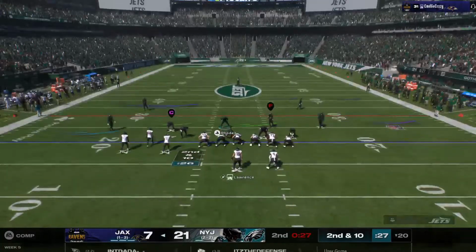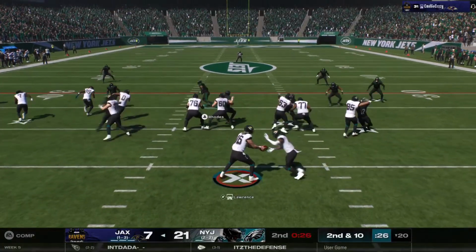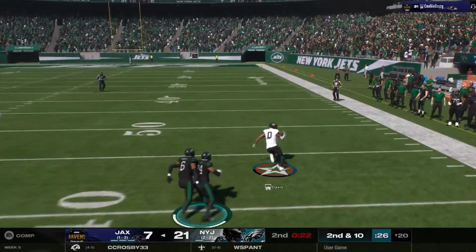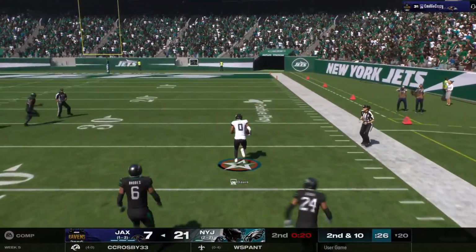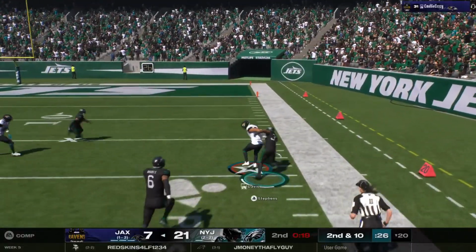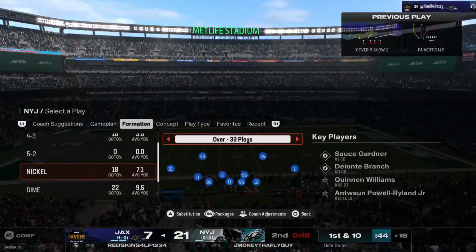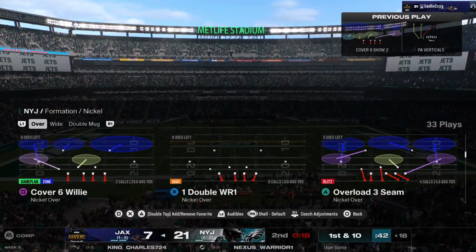We're at 23. Play action now. It's Lawrence. Open man. It's Davis downfield. And they will bring this into the red zone. Big connection inside the 20.